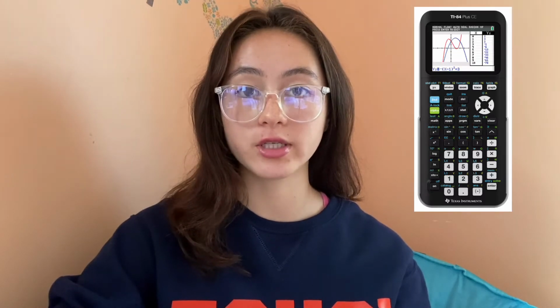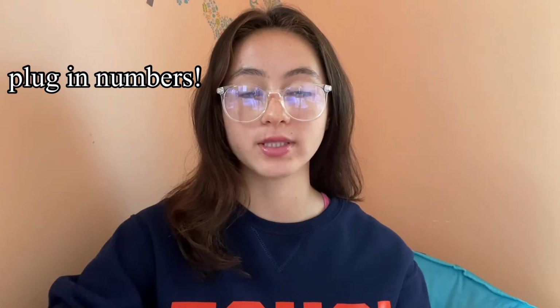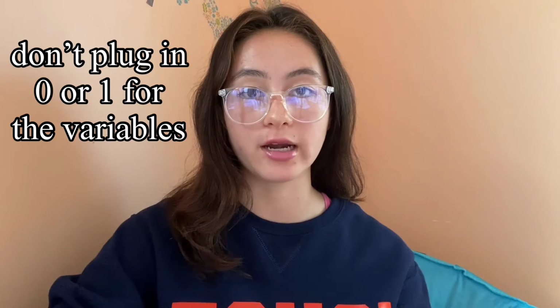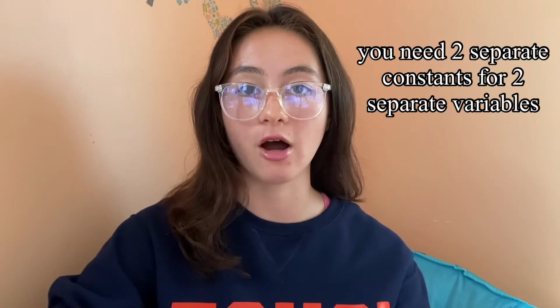For the math section, if you're allowed to use your calculator, use it to your advantage. I would suggest plugging in numbers for questions that have variables to help you check your answer. Make sure that you don't plug in 0 or 1 for any of the variables, and if there's 2 separate variables, you have to use 2 separate constant numbers.